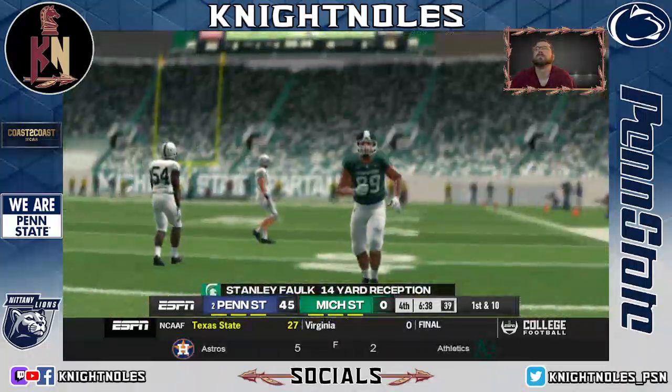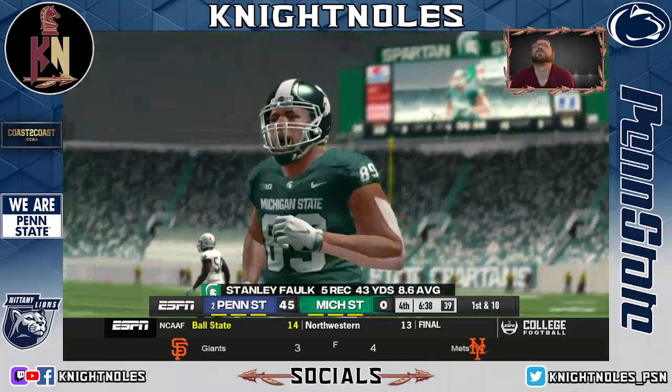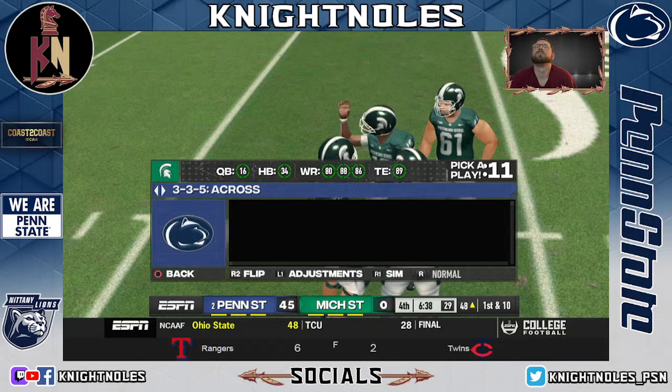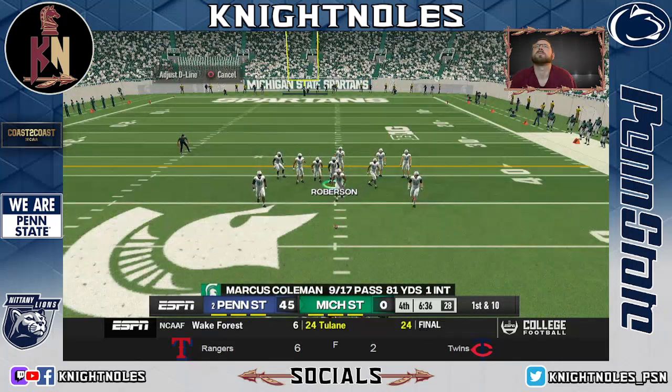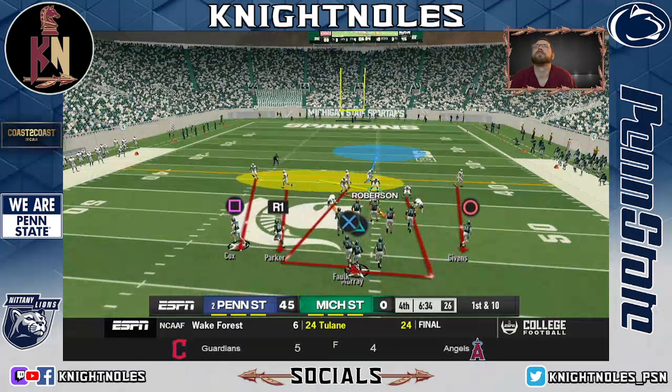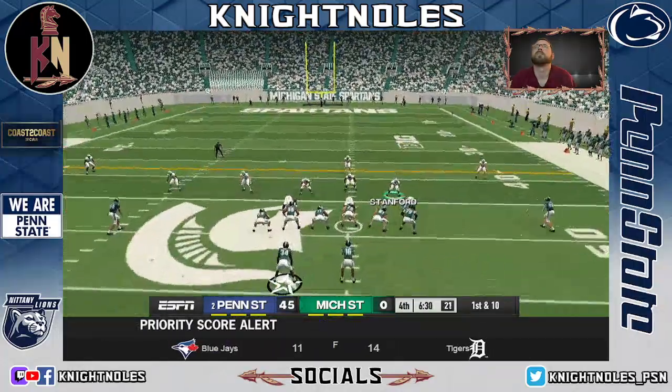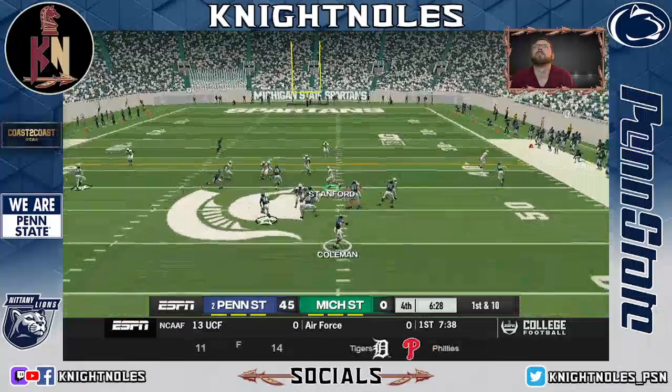Complete, and he's out of bounds. I like it. They're not afraid to try this defense over the middle. The quarterback saw man coverage and gave his receiver a chance to make a play. They picked up the first down. I wouldn't be surprised to see them come back to that play. From the 48-yard line, first down.